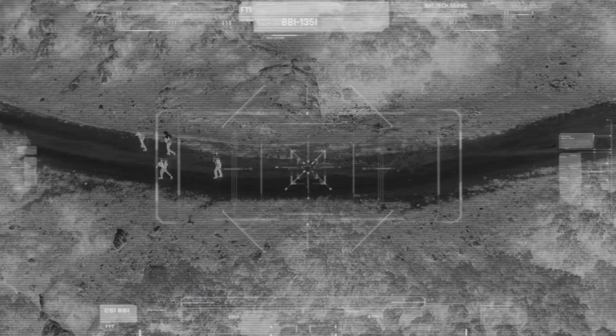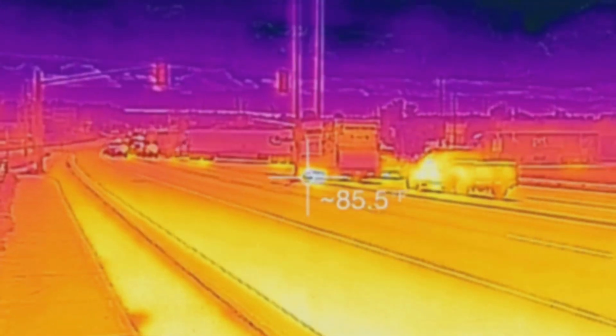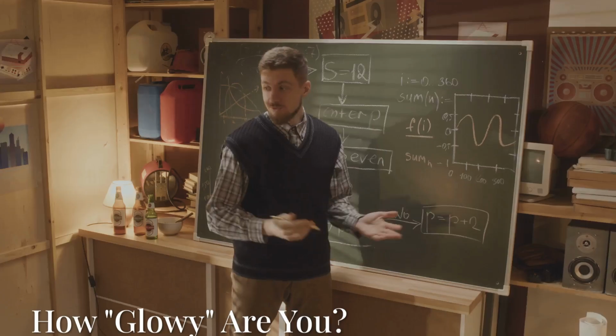We're about to dive into the amazing world of infrared, where we'll uncover the secrets of invisible light and its impact on our daily lives. Get ready to see the world in a whole new light.